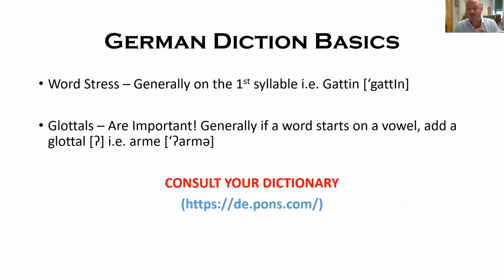Of course, there are many exceptions to the rule, but when it comes to word stress, for the most part, keep this in the back of your mind: the first syllable usually takes the stress in German. For instance, the word that I wrote down there, Gatten. We can hear that it's clearly on the first syllable. Now, of course, there are many exceptions because of, for instance, compound words. There are suffixes that usually make the second syllable, even the third syllable, take the stress. So just be aware of it.